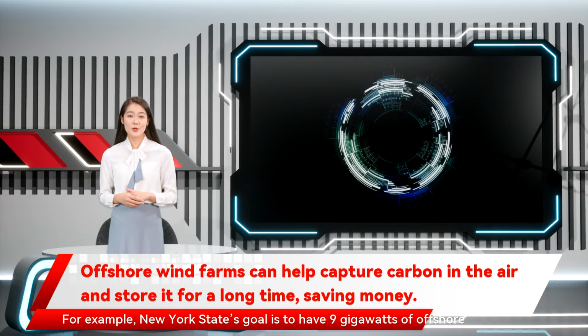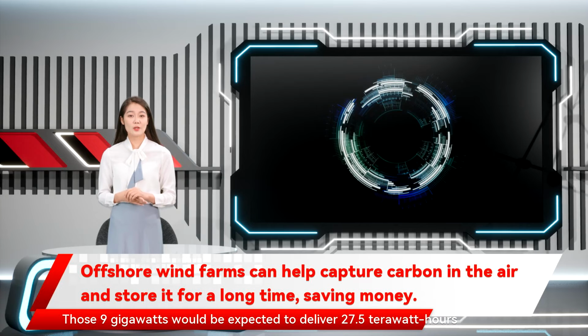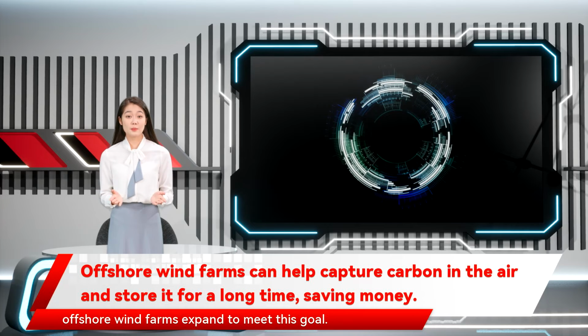For example, New York State's goal is to have 9 gigawatts of offshore wind power by 2035. Those 9 gigawatts would be expected to deliver 27.5 terawatt-hours of electricity per year. Based on historical wind curtailment rates in the U.S., a surplus of 825 megawatt-hours of electrical energy per year may be expected as offshore wind farms expand to meet this goal.